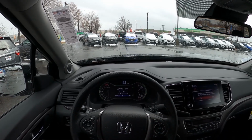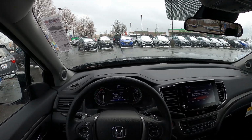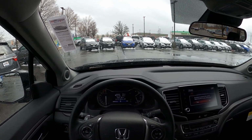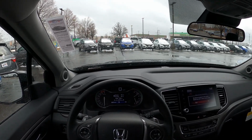Auto stop start's really seamless as well. So yeah, I think it's a good looking truck. I love the gold wheels, especially against the black paint on this particular truck. I think this lift was done really well. It looks good and it doesn't ruin the ride quality of the truck.